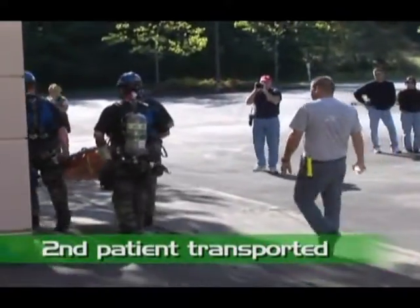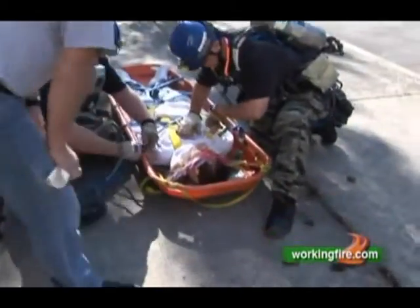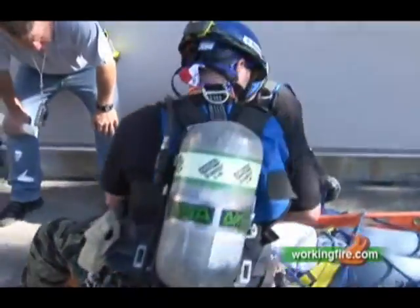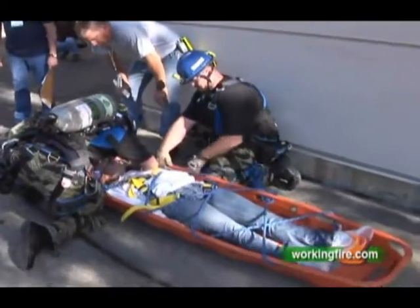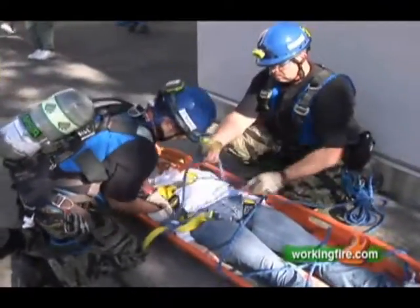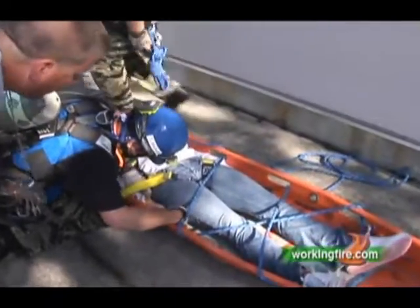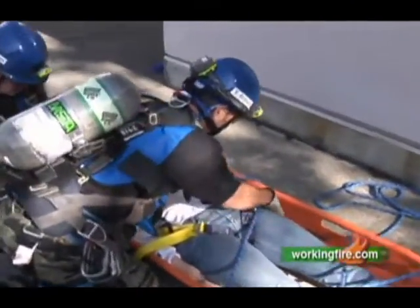Second patient is now delivered to the first aid station. The medic will check, do a survey over, make sure the patient's conditions haven't changed. All interventions remain the same, and at that point in time they'll remove the patient, turn them over to the first aid station. Pulse. Good pulse. Hand. Cap refill less than 2. Medical alert tag. No medical alert tag. Checking this arm. Clear. Pulse.